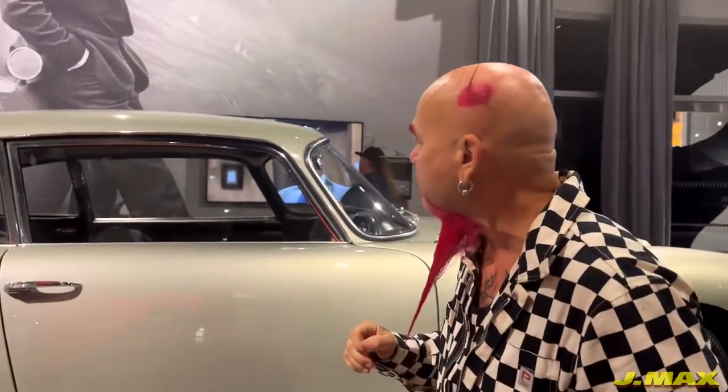So right now we're looking at the Aston Martin 1964. I was not in creation when this car came out, but I know a guy that was, and he probably could tell you a little more about it than I could. This is the 1964 Aston Martin DBS that was used in the James Bond films.